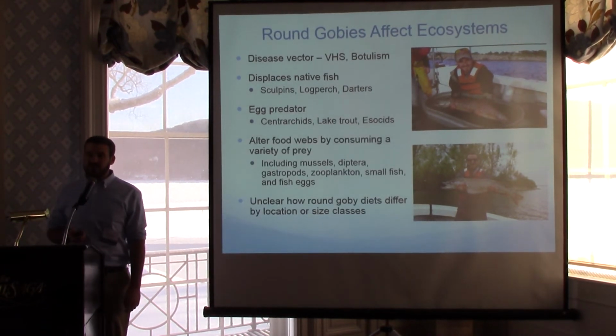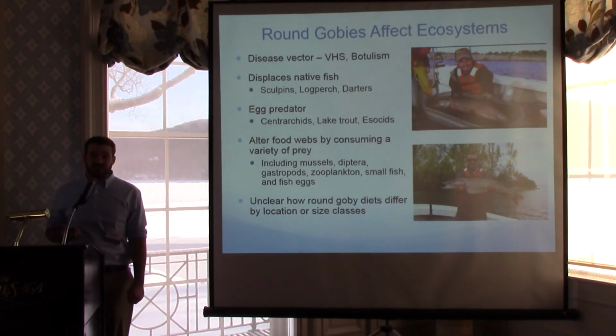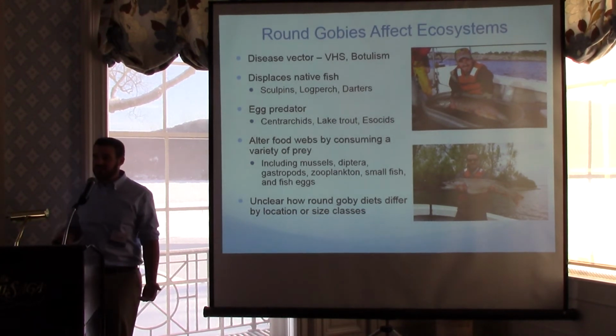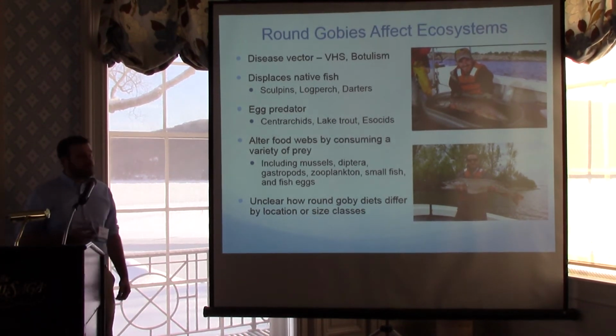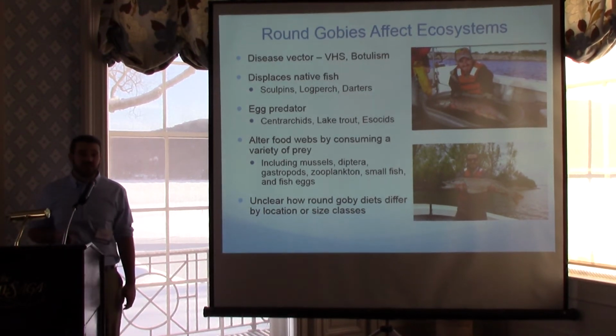But they also have great potential to alter our native food webs. They consume a variety of different prey: mussels, Lethenteron, zooplankton, small fish, and even fish eggs. But it's unclear how these diets actually differ by location or by different size classes, particularly the very large size class that we're seeing in the St. Lawrence River.